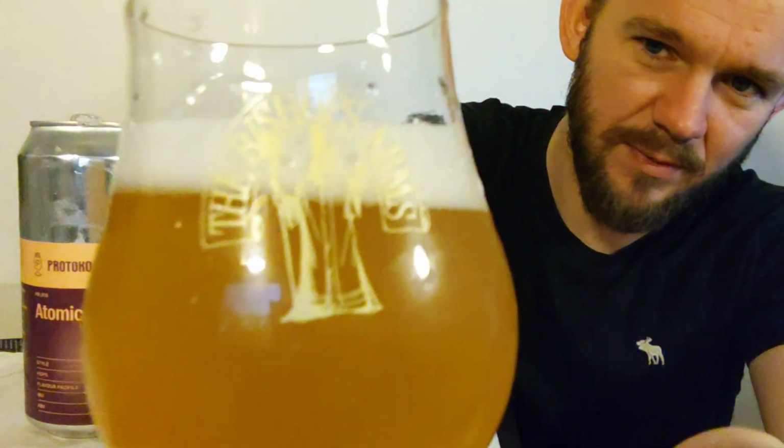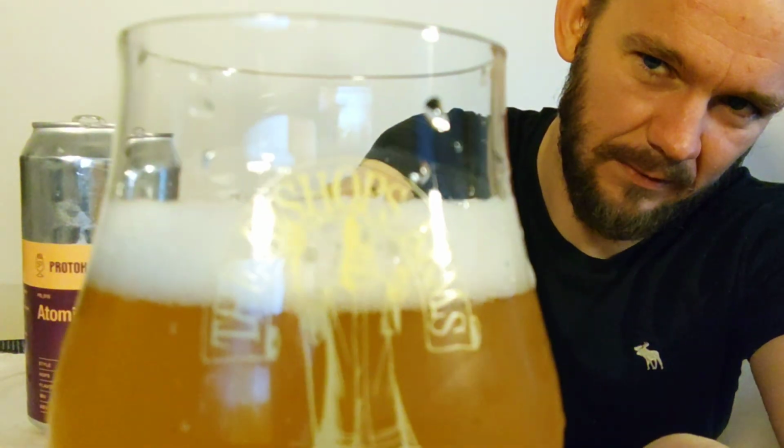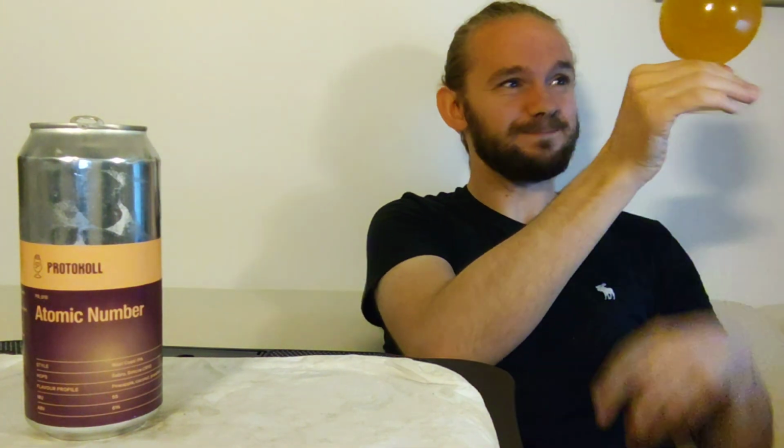So you can see this beer has poured with about a finger of a kind of bumpy, I would say, but perfect white head. You can see there's some nice foamy bubbles down toward the surface of the beer there, but it gets more bumpy and gets bigger bubbles the further up the glass it goes. But you can see this one's one of the brighter and more yellow West Coast IPAs that I've come across in recent times.